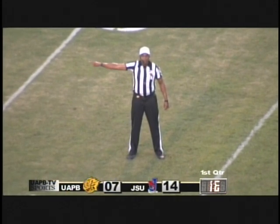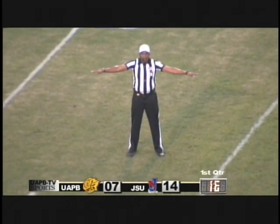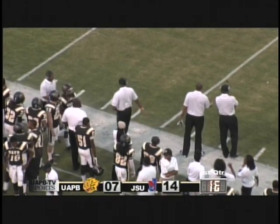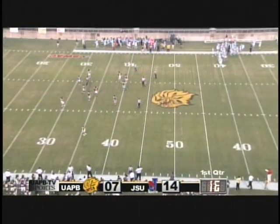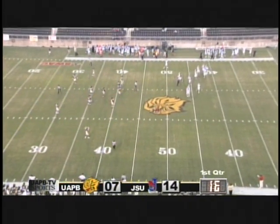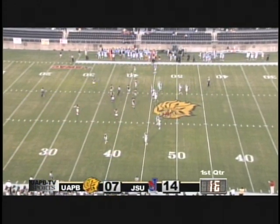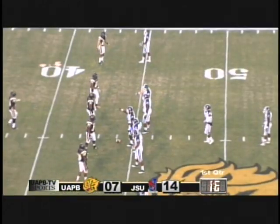And another one on UAPB. They'll wave it off because they'll take that field position. So with just about 2 seconds left here in the quarter, Jackson State will have to run one more play before we end the first quarter officially. Jackson State leading 14-7. And they get the football with great field position here at the UAPB 44-yard line.